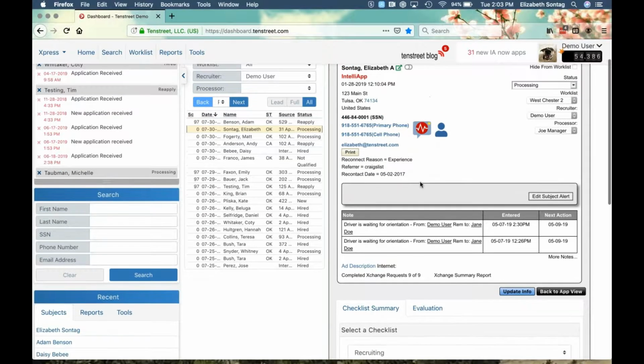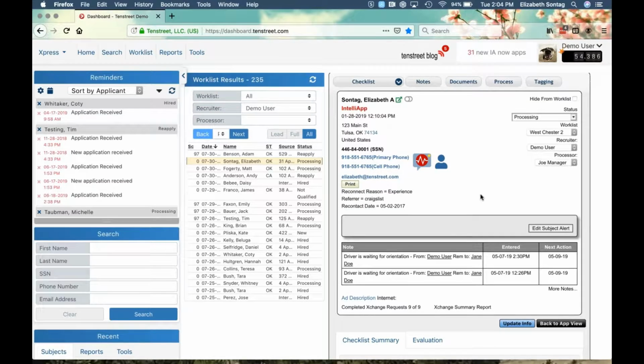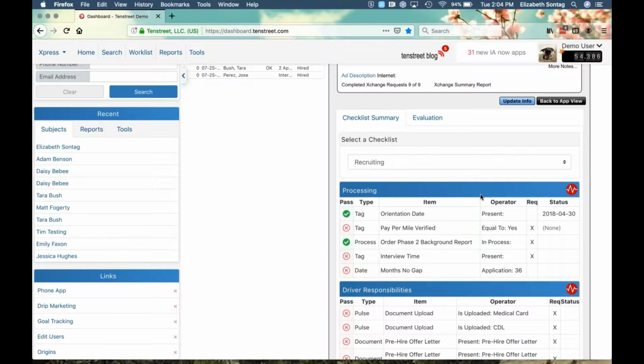And that is available for everyone now. So if you have checklists set up, you will be able to use the interactive checklist. If you do not have checklists set up, you can get with your account managers and they will be happy to set those up for you. And you can set those up based on tags, document types, or process within the system.